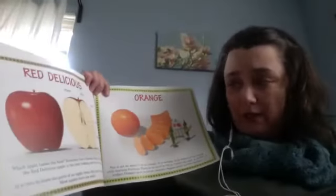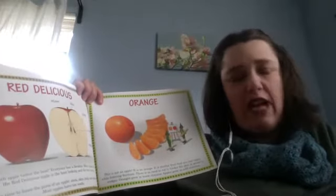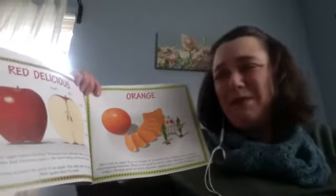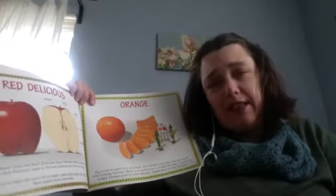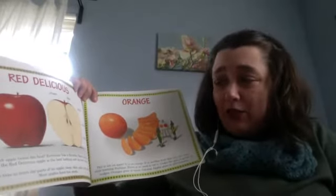Yes. Here is a Red Delicious apple. So a Red Delicious apple is what most people think is their favorite apple. I actually don't like the Red Delicious that much. Many people think the Red Delicious apple is the best looking and the best tasting. I don't agree either. It is time to learn the parts of an apple.